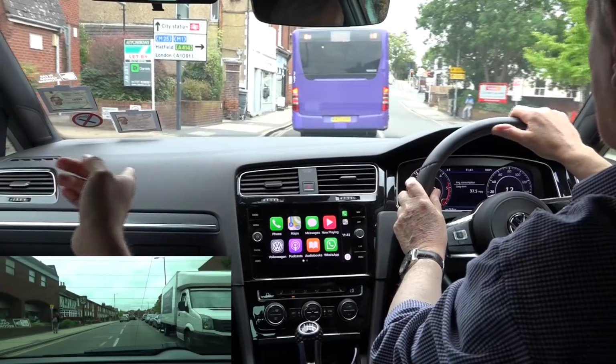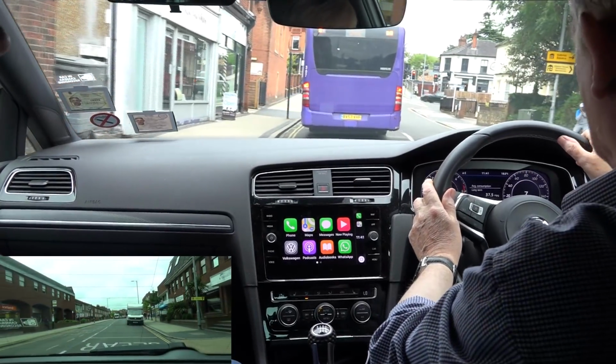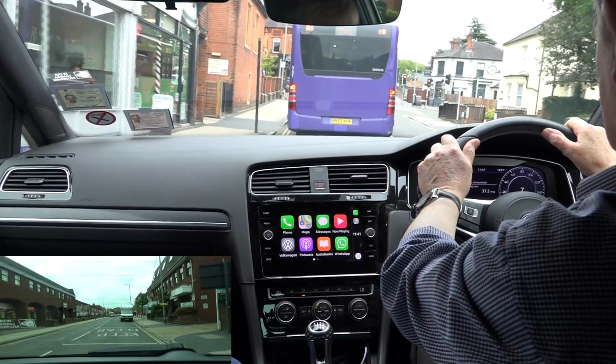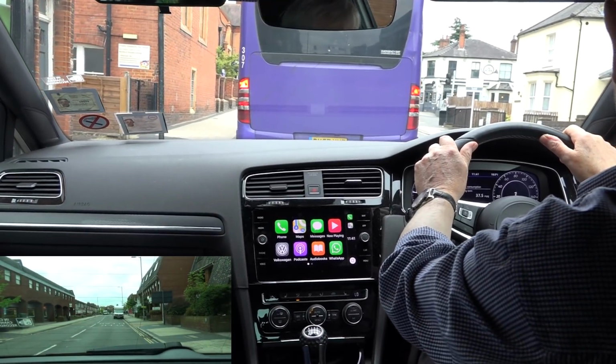So we've got the keep clear here. Sorry? Did you see the keep clear on the road? Yeah, I'm not blind. Okay, how far would you hold back? You can see his mirrors.